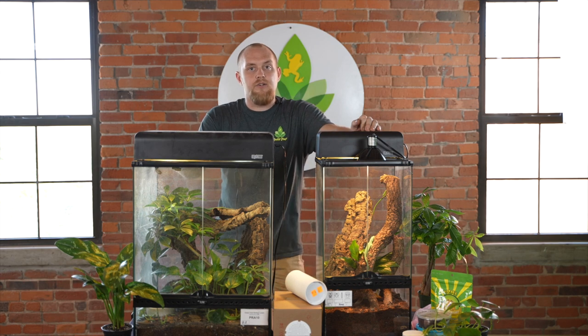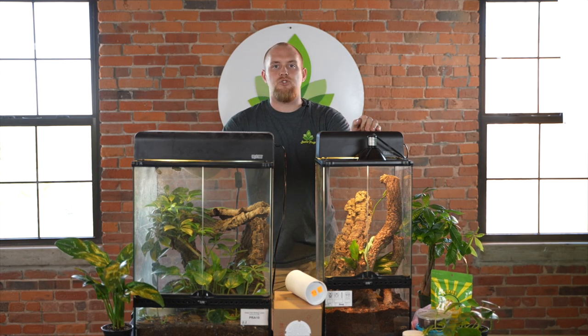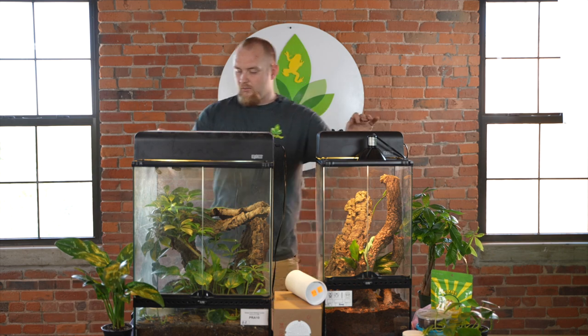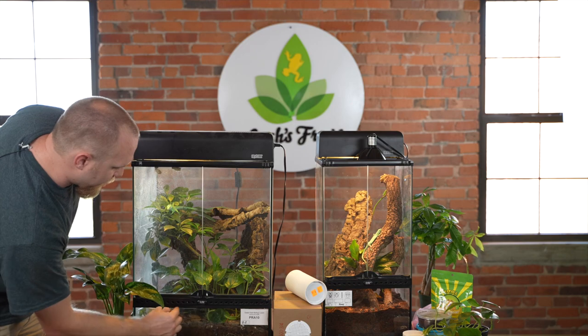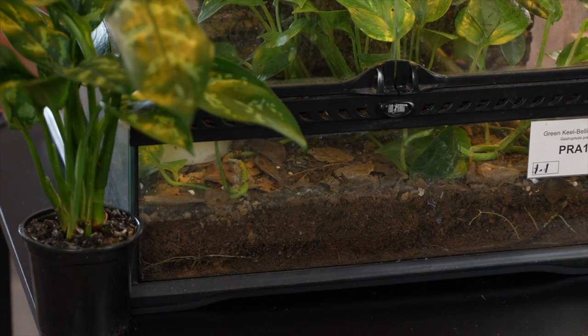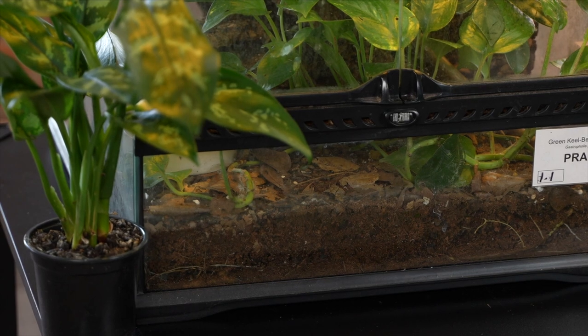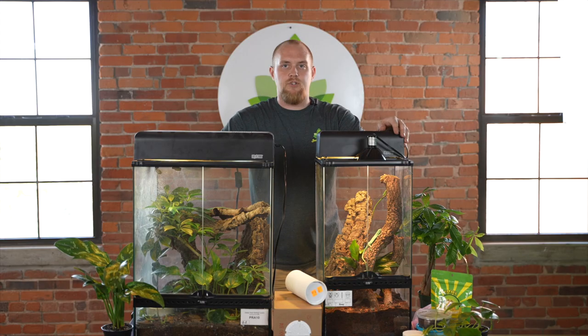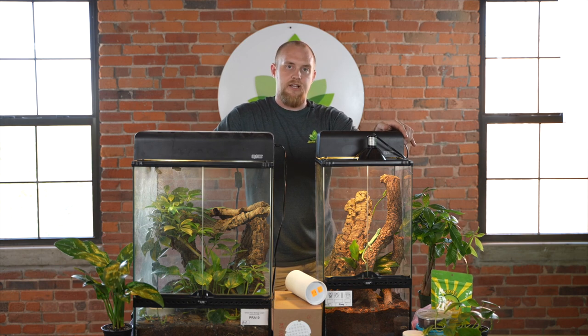These guys are egg gluers. If you do decide to breed, they like to glue their eggs to whatever surface they happen to choose. The ones that we use here, you can kind of see it down here. We provide cork bark pieces right along the ground there so that they can lay their eggs underneath those and they're easier to retrieve. You can do it however you want. They'll lay their eggs wherever. They just won't lay them directly on the glass like you will see with day geckos.